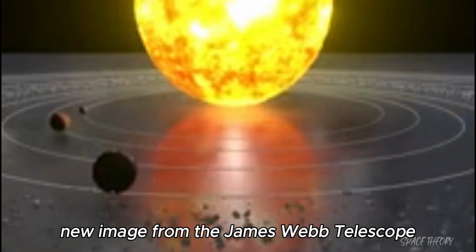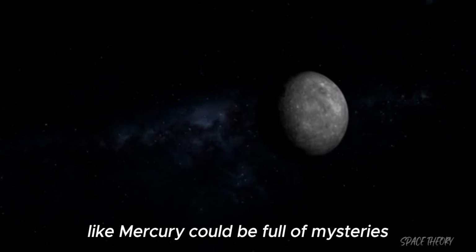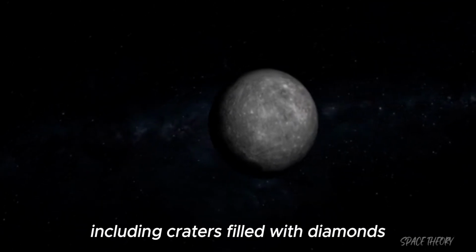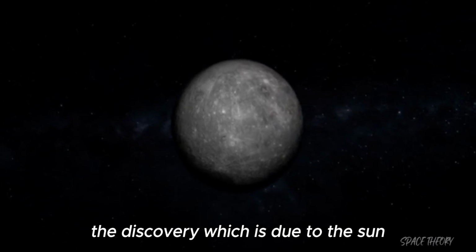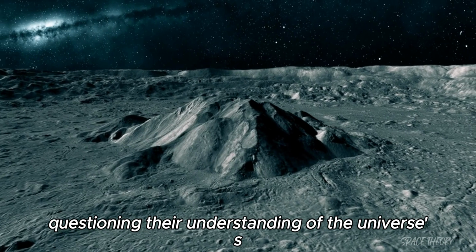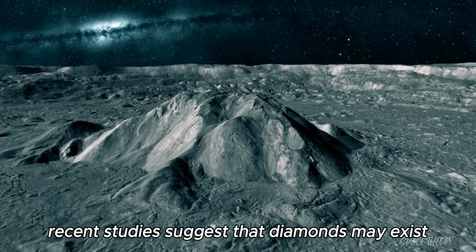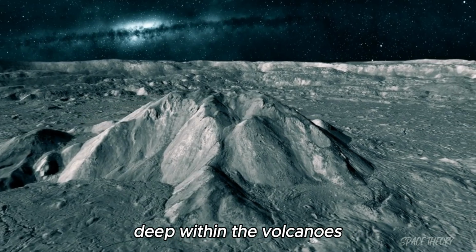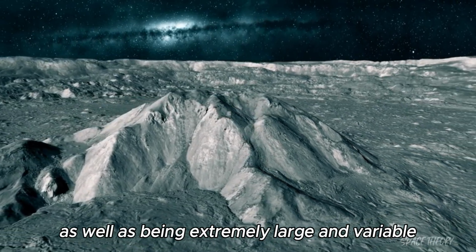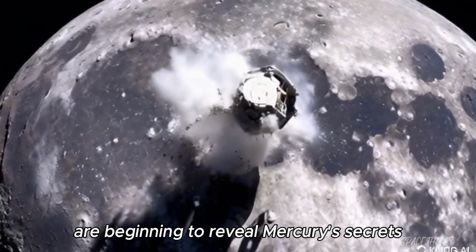New image from the James Webb Telescope shows that a simple planet like Mercury could be full of mysteries, including craters filled with diamonds. The discovery, which is due to the Sun, has scientists questioning their understanding of the universe's structure and its secrets. Recent studies suggest that diamonds may exist deep within the volcanoes, as well as being extremely large and variable. New technologies are beginning to reveal Mercury's secrets.